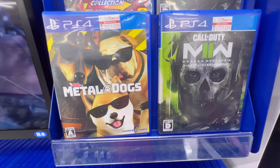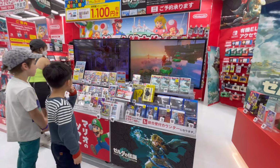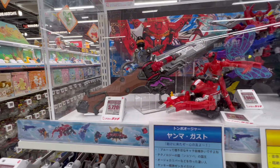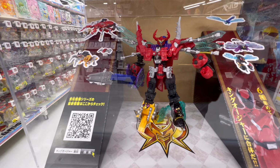This one, Metal Dog. See if I got gaming. Wow. That is cool. Let's check out the models. These are just some of the toys here. I think this is a masked rider called Kamen Rider. Designs look like they're based on bugs, beetles, a Bandai Namco. Look at that. Make this little big robot, kind of like the Power Rangers, Japanese Power Rangers, even though Power Rangers came from Japan.